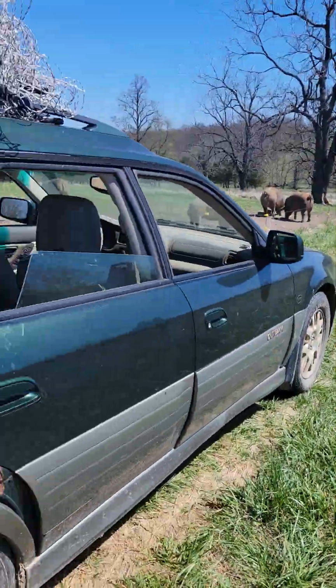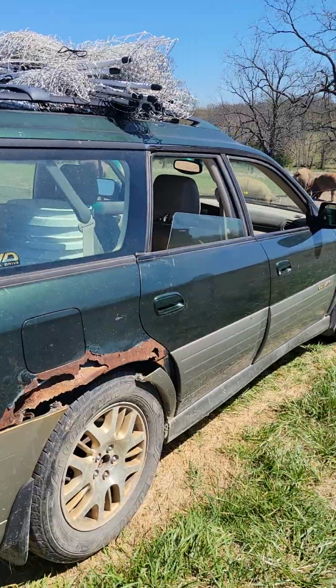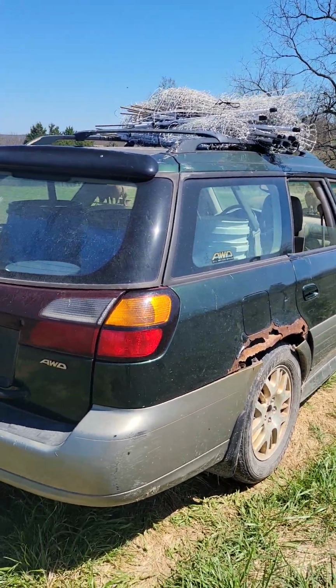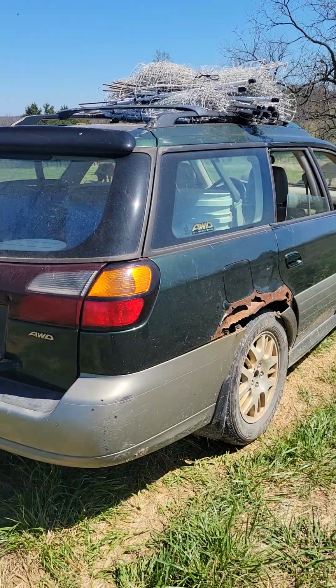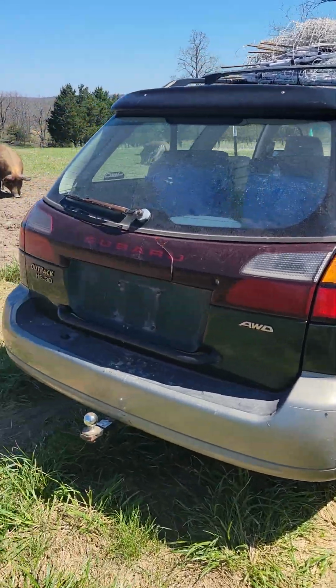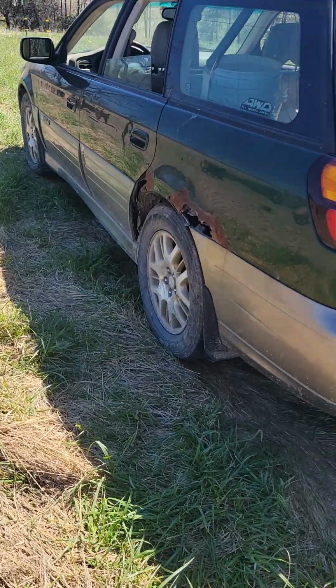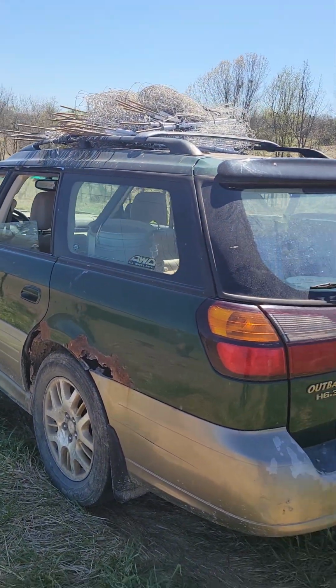So right now our side-by-side is down for repairs. So we're using the kids' high school vehicle. The girls have each gotten their new cars. So we brought this one down because it's rusty and figured it would make a good farm rig, and it does actually.